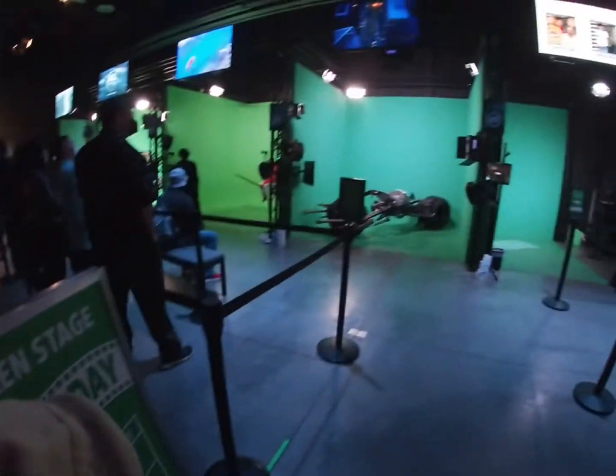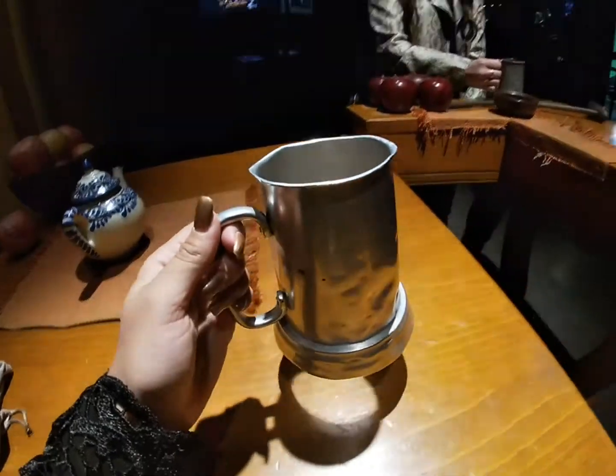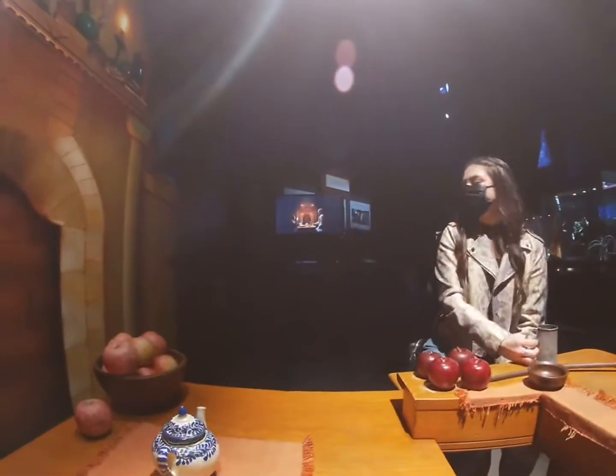A green screen stage so it can make it look like you're flying or doing special effects. Super cool. Cheers. But when you look at it and the effects, she looks like a giant and I look smaller in the video.